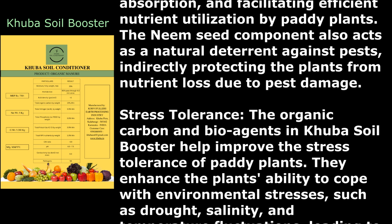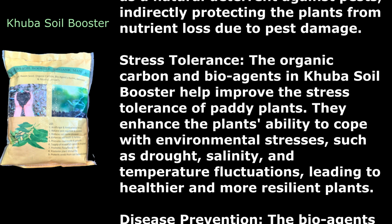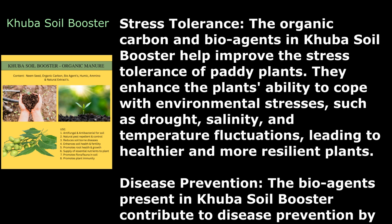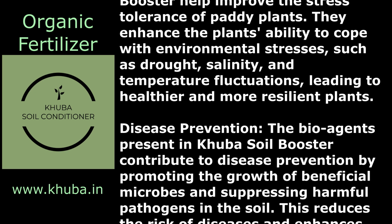Stress tolerance. The organic carbon and bioagents in Khuba Soil Booster help improve the stress tolerance of paddy plants. They enhance the plant's ability to cope with environmental stresses, such as drought, salinity, and temperature fluctuations, leading to healthier and more resilient plants.